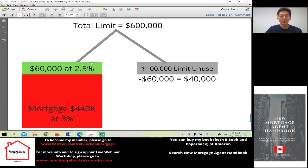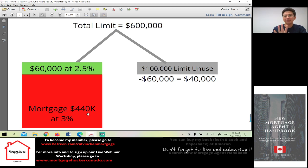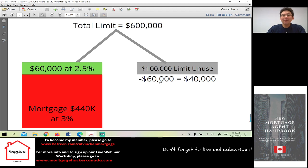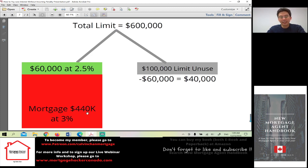So instead of $500,000, after you do a prepayment, how much is the mortgage left? $440,000. Am I correct? Right? $440,000. And the line of credit, let's just assume that it is 2.5% right now. I know it is maybe a little bit higher, or it is not, it doesn't matter. It depends on when you are watching the YouTube video. But after you put down $60,000 here, the mortgage would only be left at $440,000 at 3%, and the line of credit is used.